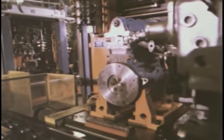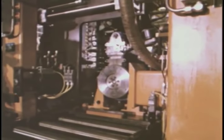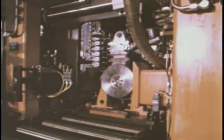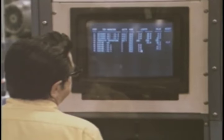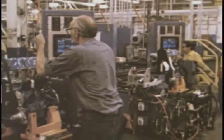Each engine undergoes a computer-controlled hot test that monitors over 30 different engine functions in just 4 minutes. How do the specialists know? How can the technicians be sure? A unique diagnostic computer provides a final printout, an electronic report card, to grade each and every engine.